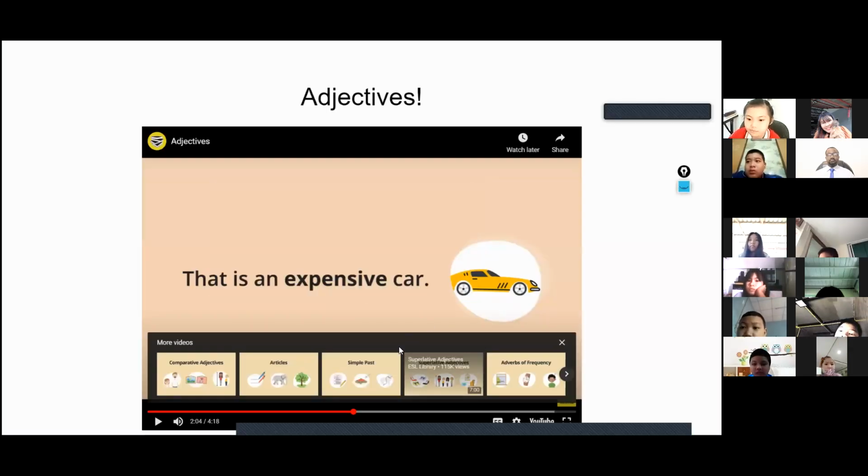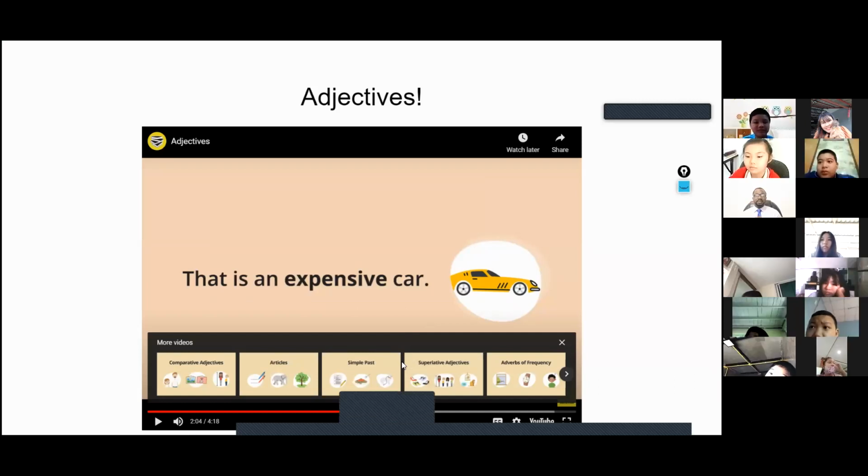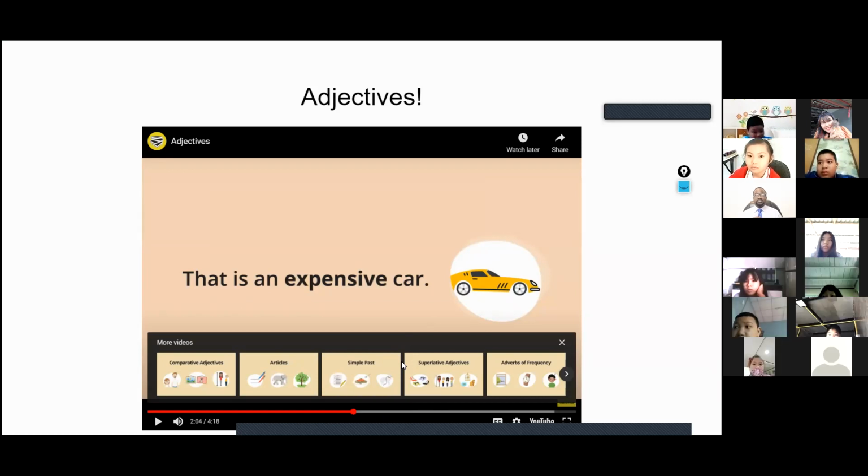Who can answer? Raise your hand. That is... expensive. Okay, good. Remember the pronunciation: expensive. Okay, very good. Good job. Let's keep going.